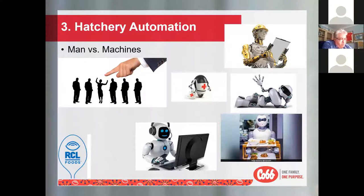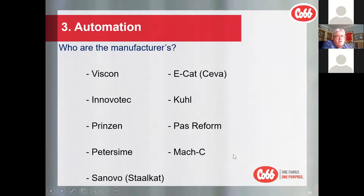but you have to keep watching as you go for your cost efficiencies. You know, this robot in the bottom here really interests me. I see it as a more cost-effective option than the wife if it can provide food and washing up and everything. So that could be interesting in the future. Who are the manufacturers? There's a list here. Viscon, very well known. ECAT, taken over by Siva. Innovatech, Cool, American company. Prinzen, Pas Reform, Petersime, Maxi, and Sonova, or the old Stahl operations.